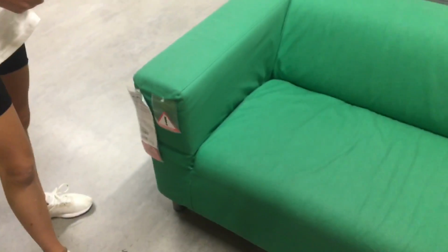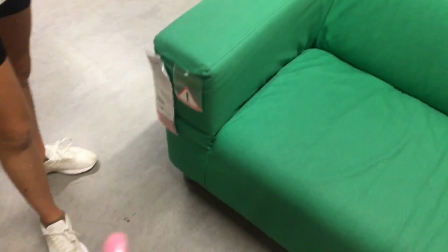Cute, right? So we found my sofa. This is what we're going to get, not in green, oh my god, not in green at all. This is going to be the white sofa in my room. If you're wondering how everything's going to fit, don't worry, I've measured everything. I'll explain to you in another video. But yeah, we're going to write down what aisle it's from and stuff like that.